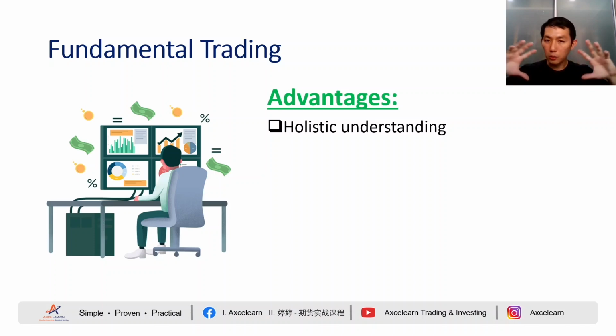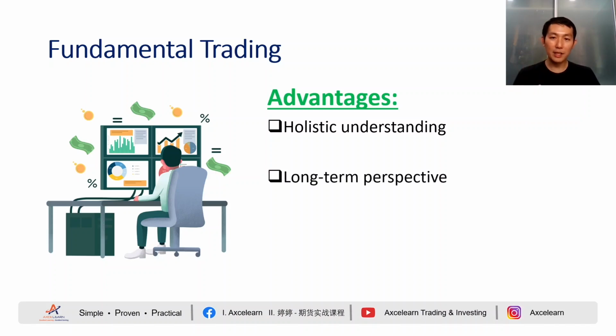Now, this holistic approach gives you a real understanding of the asset or product that you will be trading. These are the factors behind what is driving price movements and price changes. The second advantage, long-term perspective.